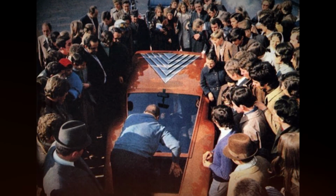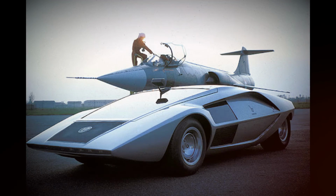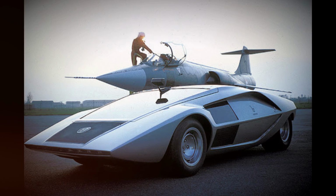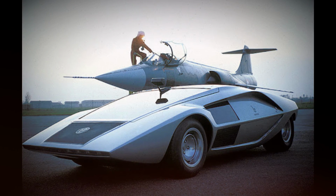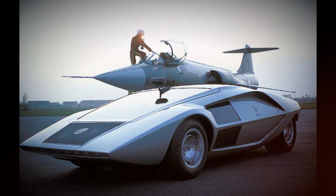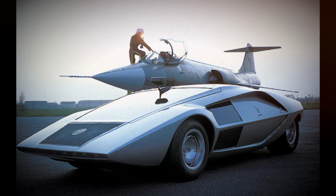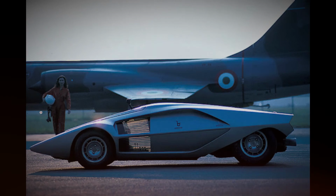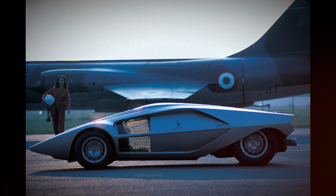So how do car lovers see the Stratos Zero today? With awe and respect. It's not practical, it was never meant to be, but it represents something deeper. The courage of an era when designers weren't afraid to dream. When cars weren't just transportation, they were imagination on wheels.